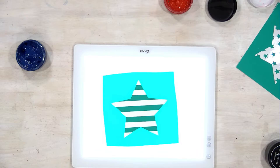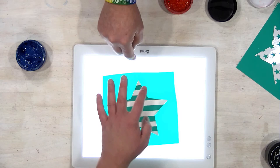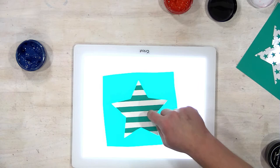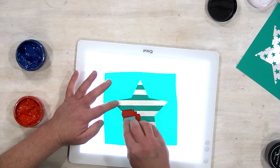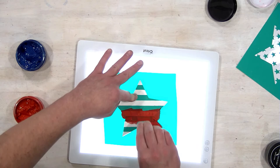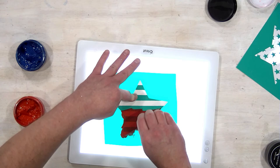Should be from here down, right? So it's 1, 2, 3, 4. I want red. I want 1, 2, 3 stripes. So grab our red. I'm going to do this one. We're then going to grab the other star and do the exact same thing. And then we'll clean both transfers at the same time. Actually, I'll probably let these dry so I don't accidentally pull it up.